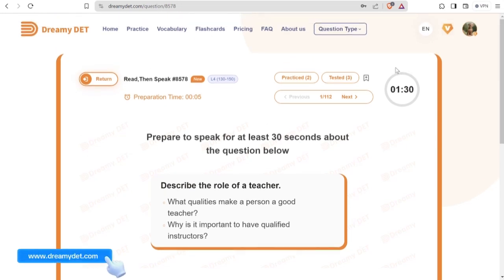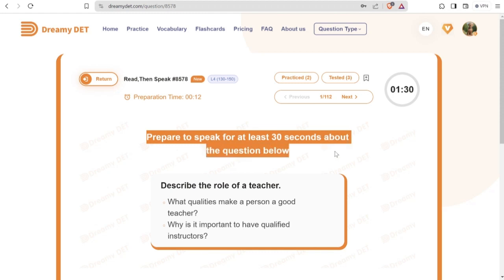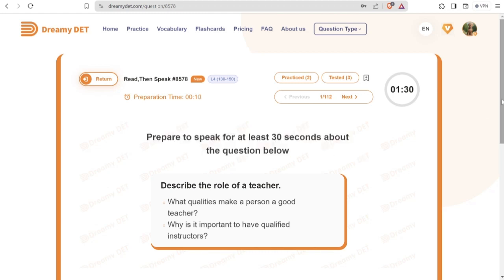Welcome back to the Dreamy DET speaking session, the 90-second speaking task. Unfortunately, here it is written as 30 seconds, but in the real Duolingo English Test, you will find speak about the topic, read then speak. It's 90 seconds. So let's start with the directions, subscore, and tips.